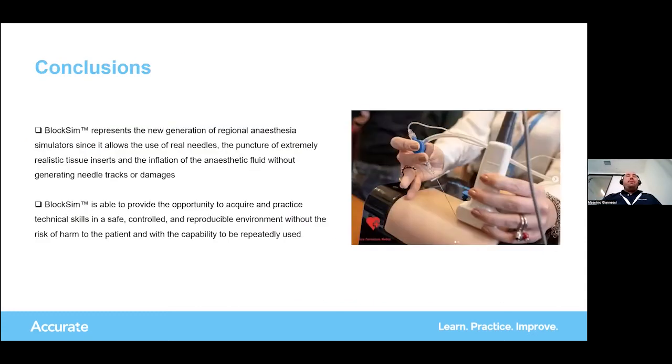Now, what we can say is that BlockSim represents a new generation of regional anesthesia simulators that allows you to use real needles, puncture realistic tissue inserts, and inflate anesthetic fluid without the generation of needle tracks. That's the main point, or damages. You always have the perfect image, for participant number one and participant number 100. BlockSim provides the opportunity to acquire and practice technical skills safely in a controlled situation, with the final score given automatically by the simulator. You just need to try it and you will feel the realism of this simulator.